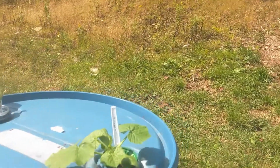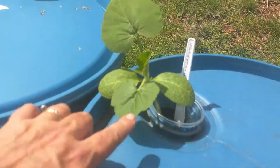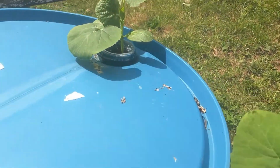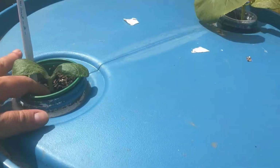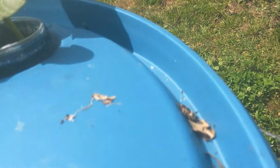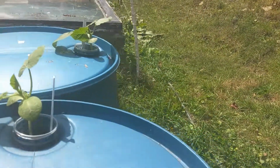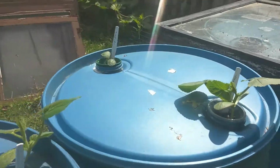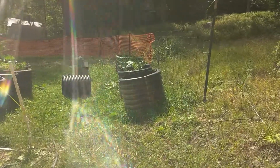Started some more in the barrel. Looking good. This is zucchini. That's a spaghetti squash. I don't know. I probably won't have time, but it's one of those things you won't know unless you try. Another zucchini. And this is another spaghetti squash. So, they're looking good. They're growing. Much bigger than they were a couple days ago. So, let's come over here.